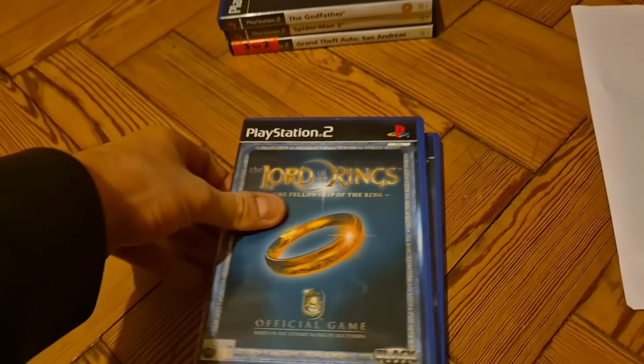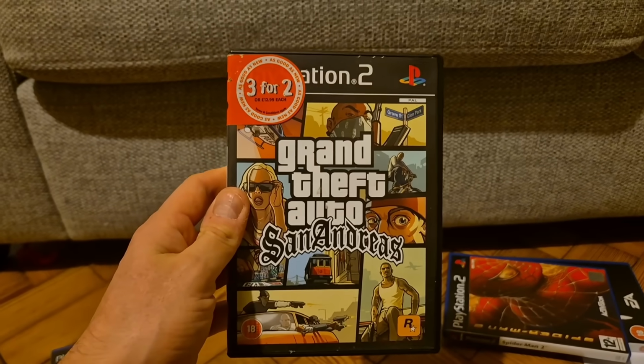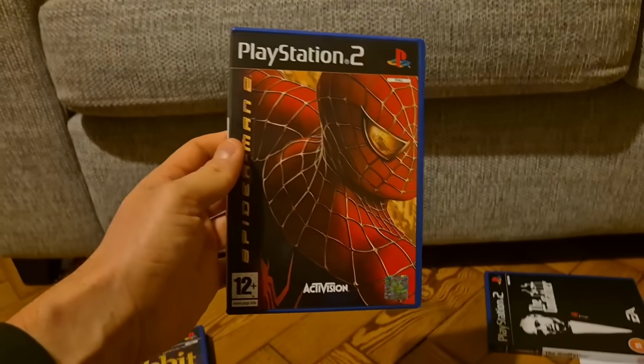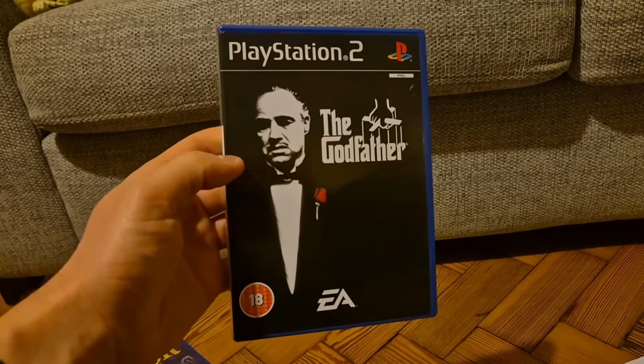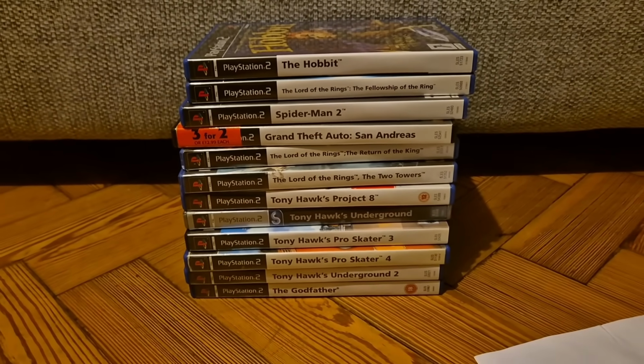I need these for the collection. Fellowship of the Ring, that trades in for 2. And The Hobbit, that trades in for 1. GTA San Andreas, surprised by this a bit. If you want to buy this from CEX, you've got to pay £8. Trades in for 3. Spider-Man 2 trades in for 2. And another one for the collection, The Godfather, trades in for 3. So if I was to trade all in, my £10 would give me a £26 voucher.